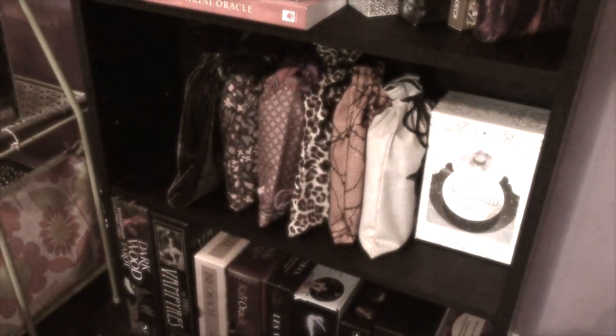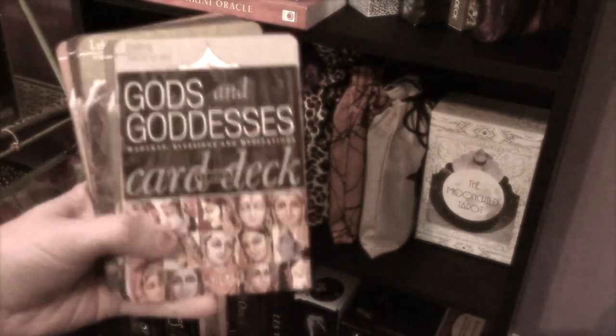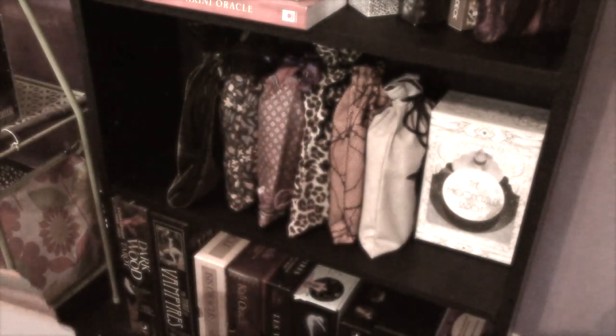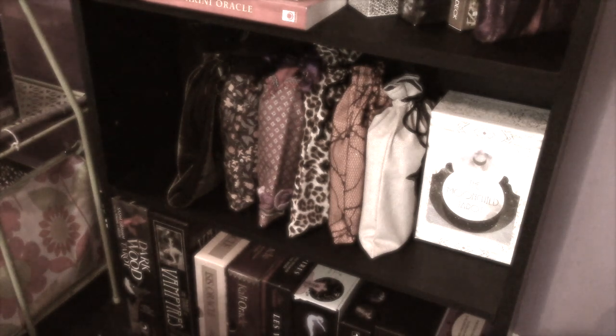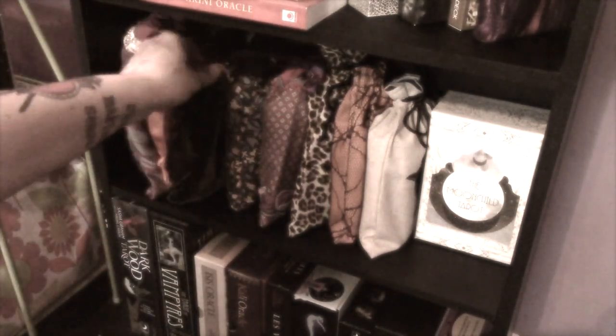Anyway, this houses two of my goddess oracle decks. So this one's just goddess oracle. And then I have the gods and goddesses card deck. This is all from the Hindu pantheon. So these live in this bag. I actually pulled this out yesterday for a client, which I don't normally pull goddess cards for clients anymore, but it was fun to do that yesterday.